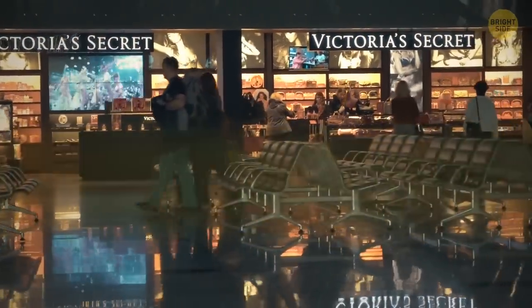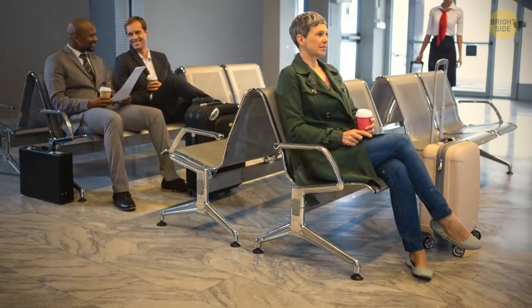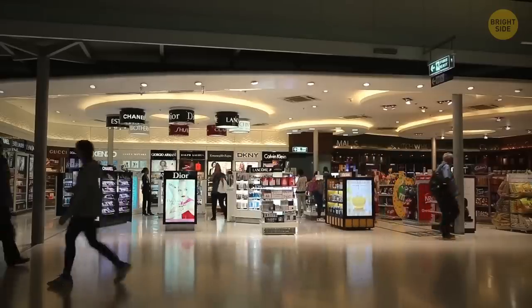You'll find the most comfortable seats next to the airport's shopping area, and that's for a reason. This is the method retailers use to lure you inside. Imagine sitting there, looking at store windows. You're bound to notice something you really, really need.